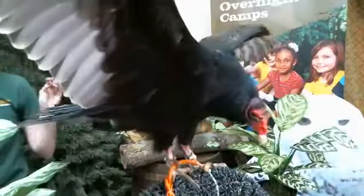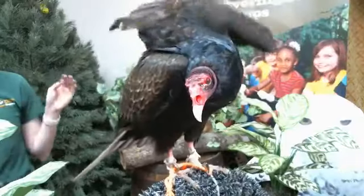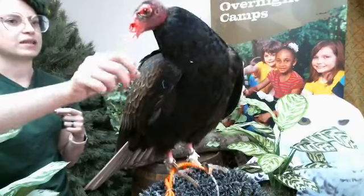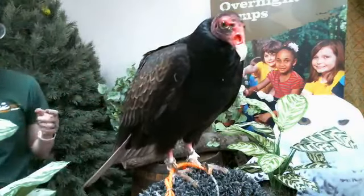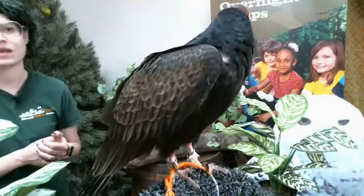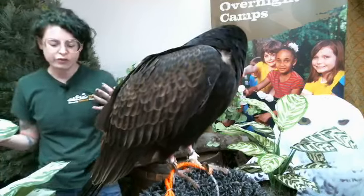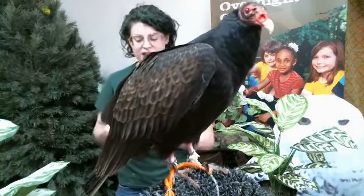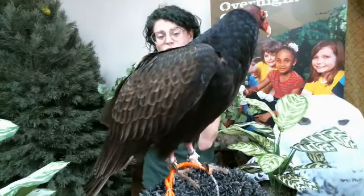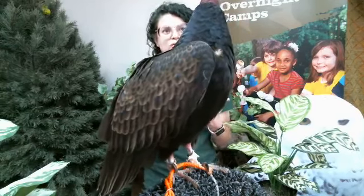And from way up there in the sky, using those powerful wings, if we take a closer look at his nose, you might be able to tell that you can see all the way through it. Yes, thank you. You can see all the way through it, and that's called a deviated septum. And that deviated septum helps them to take in smells, because unlike our other birds of prey that we often talk about here at the Nature Center, our turkey vultures are mostly finding their food by smell. So it's really important that they're able to smell from really far away.